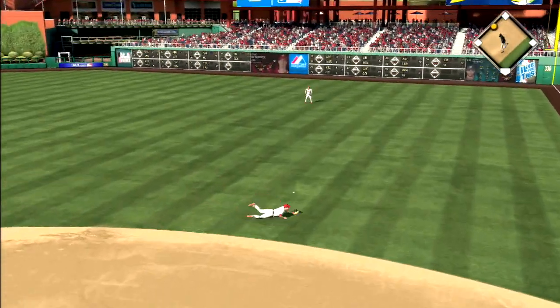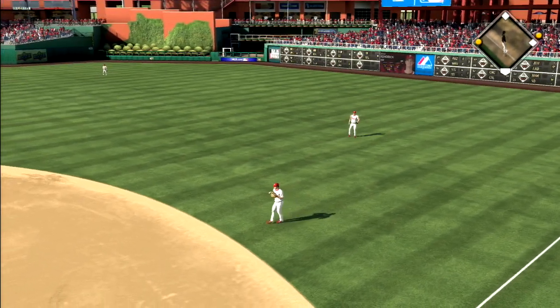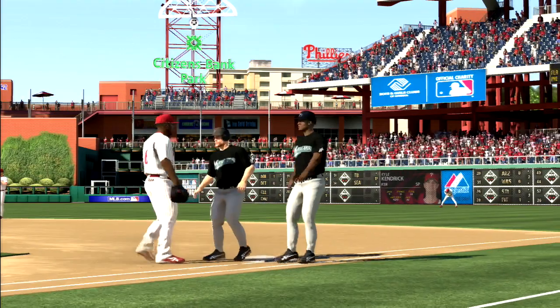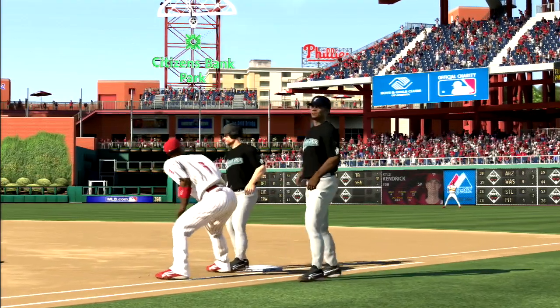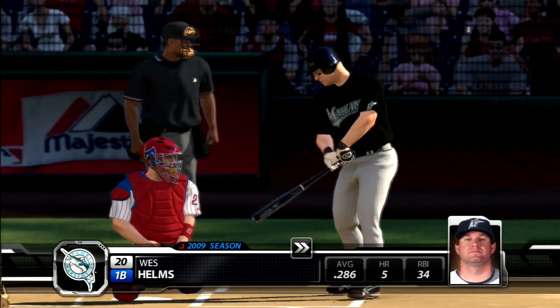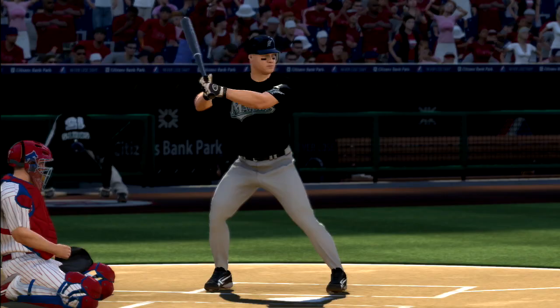Now a ball lined to the right side. A dive, but it's off his glove. Well, I thought for a second he was going to be able to make a play on that ball, but he'll just eat it, and that'll go as an infield single. So it's first and third with two away, and standing in is the first baseman, Wes Helms.